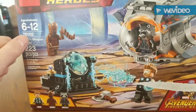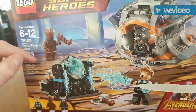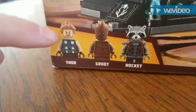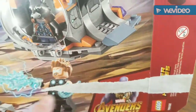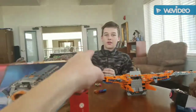It's set number 76102, and it has 223 pieces and is recommended for ages 6 to 12. It comes with Thor, Groot, and Rocket. It has a weapon and a bunch of blasts, and I already ripped that open, which is pretty sad, but I don't care. Let's build this. He's going to help me build it, so let's do this.